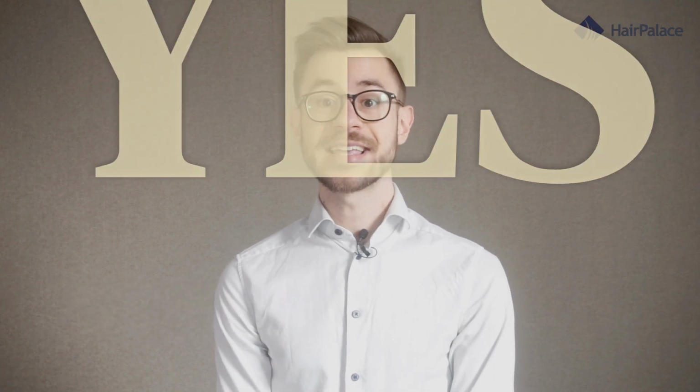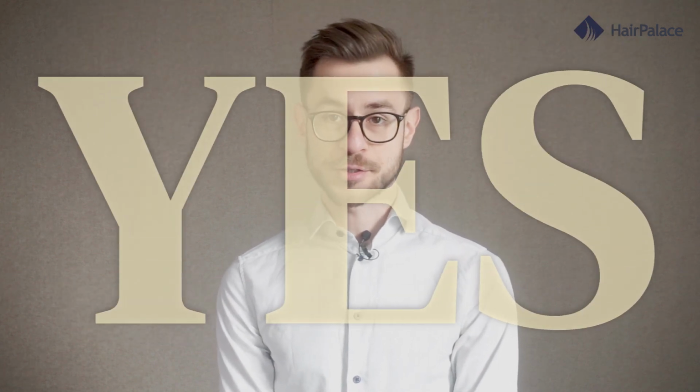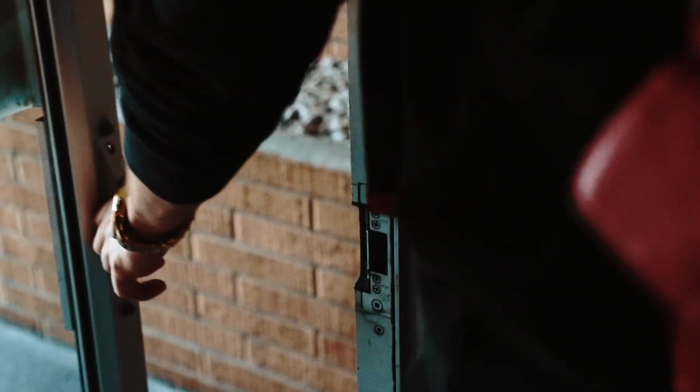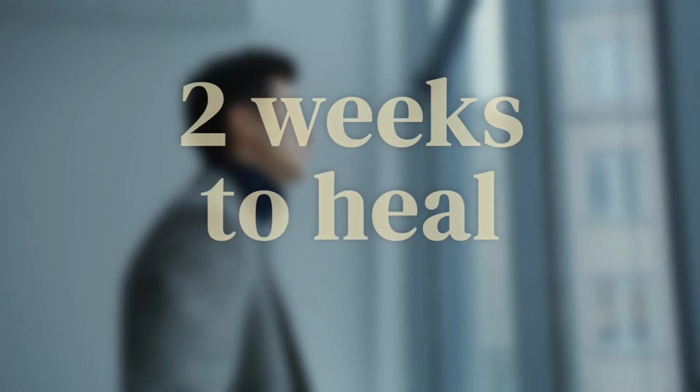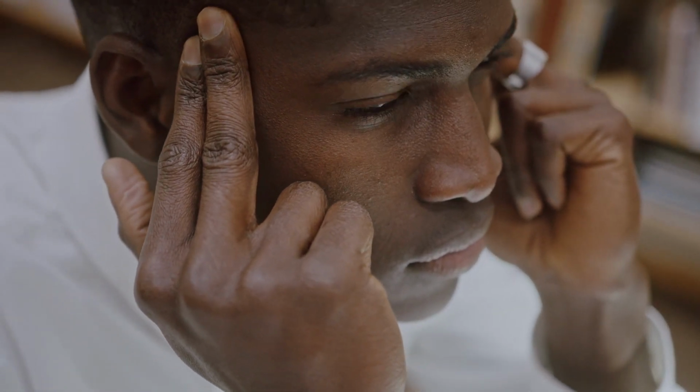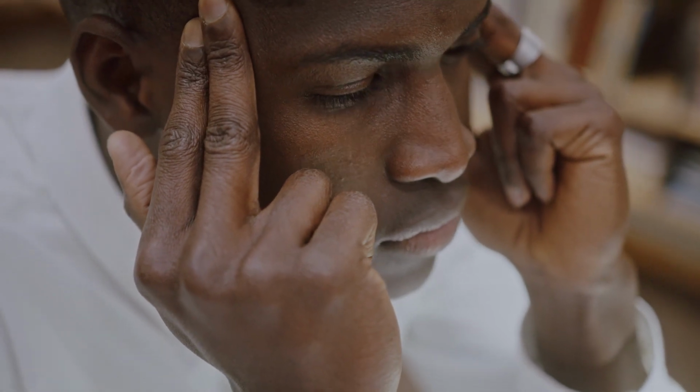The short answer is yes, you can work after a hair transplant. This is an outpatient procedure, so the patient can return home immediately after the surgery is finished. However, it is important to follow the instructions of your doctor and allow your scalp to heal properly. Generally, it takes at least 2 weeks for the treated area to heal. So while you can technically return to work the next day, it is best to take a few days off and allow yourself to heal properly.